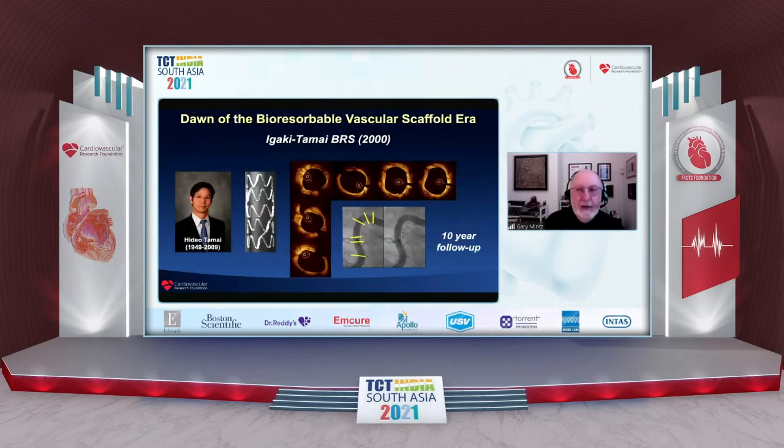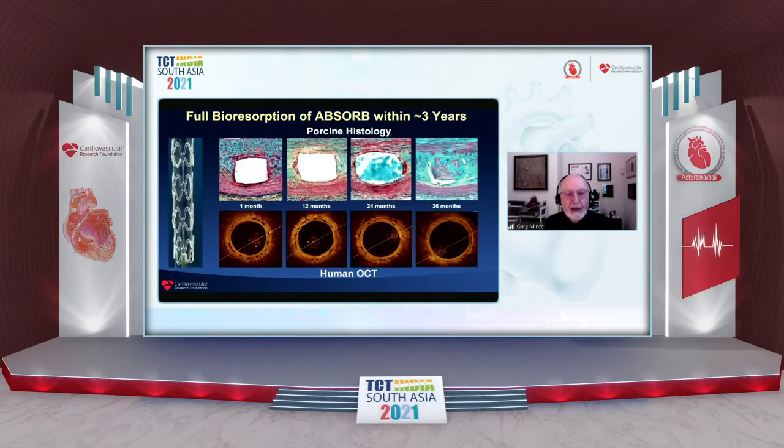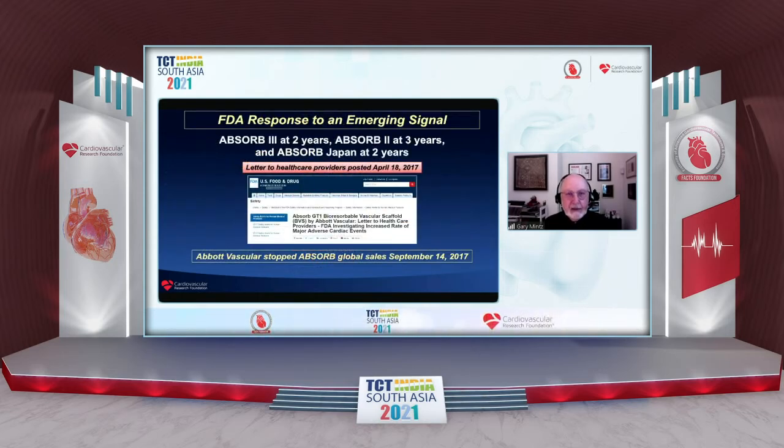Of course, we have to mention the bioresorbable scaffold era, which started around the year 2000, now 20 years ago. Imaging was used to understand the absorption characteristics of the bioresorbable scaffold, and also to understand the restoration of normal remodeling, and in fact, even potentially plaque regression. But as you all know, there were a number of studies showing that scaffolds had a higher event rate compared to modern metallic everolimus-eluting stents. And in response to the FDA's concern, Abbott stopped selling Absorb.